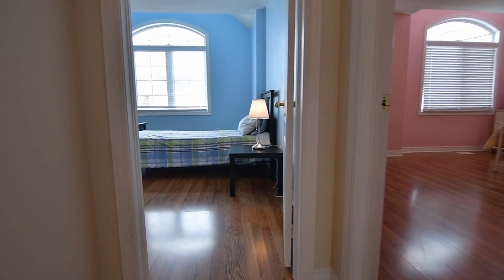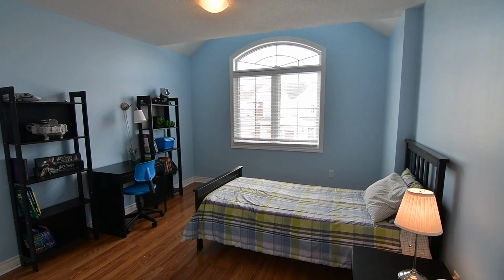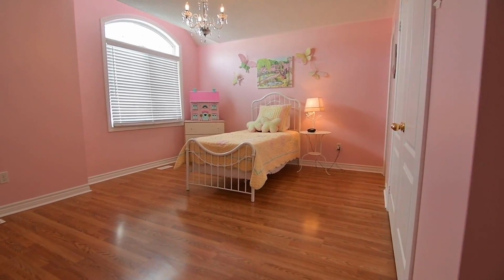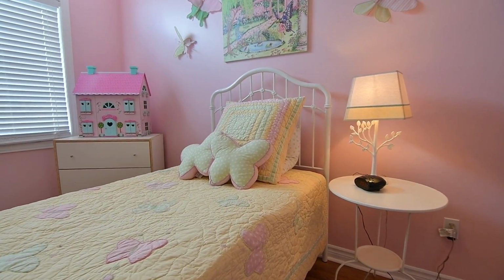At the hallway's east end are the 3rd and 4th bedrooms, both with vaulted ceilings above their arched windows. The 3rd bedroom comes with a walk-in closet, while the graciously sized 4th bedroom has a spacious double closet, a lovely chandelier, and its own 4-piece ensuite washroom with ceramic finishes.